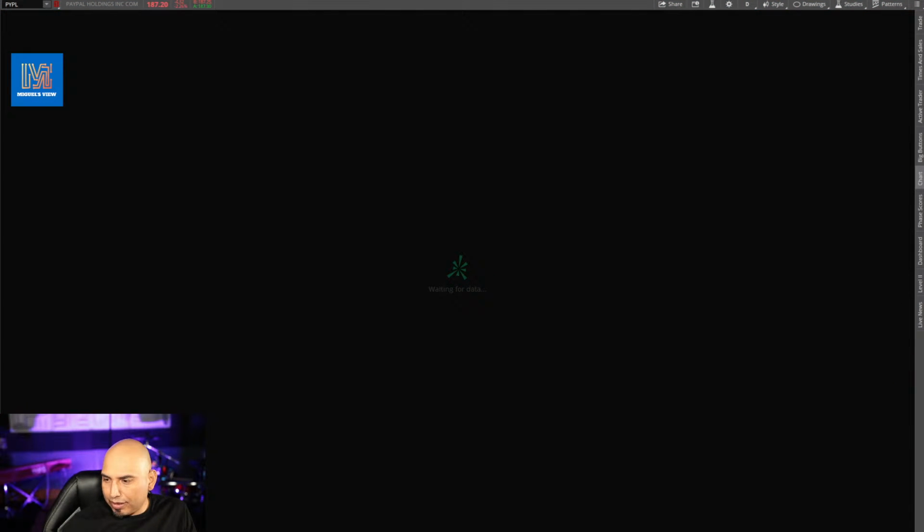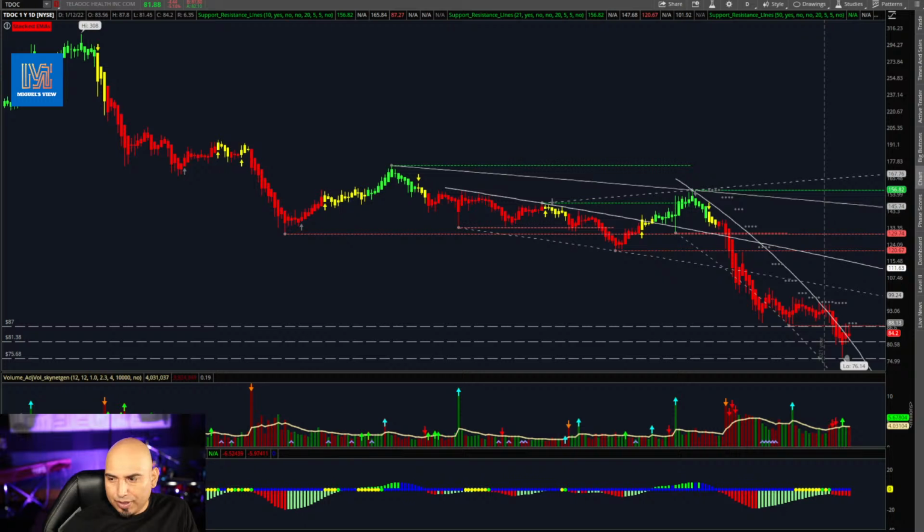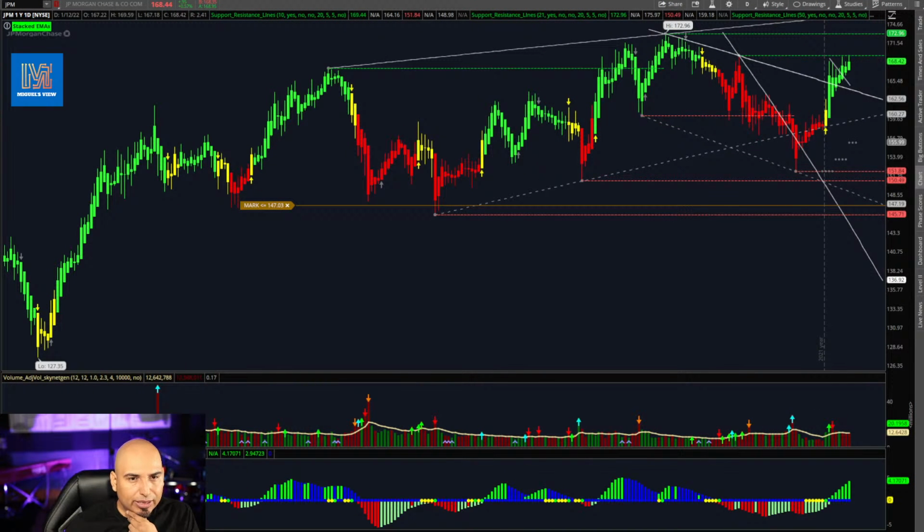Let's look at other inside bars. Lemonade, I'm not too interested in this one. T-Dog, not too interested. Piton, I'm looking at all the inside bars that we got today. So that's pretty much it. And then we have Doji candles on daily.